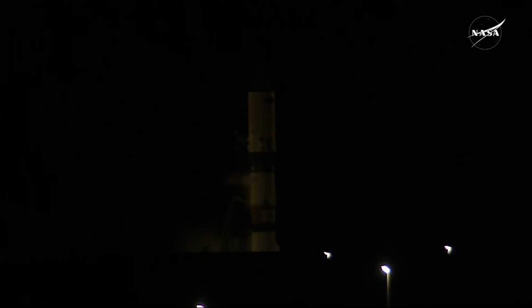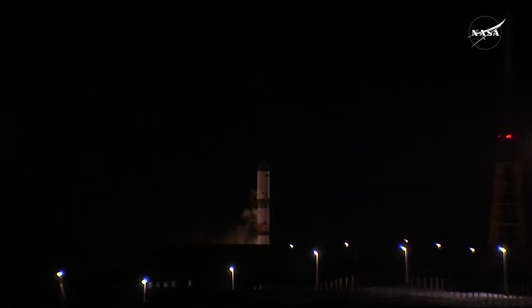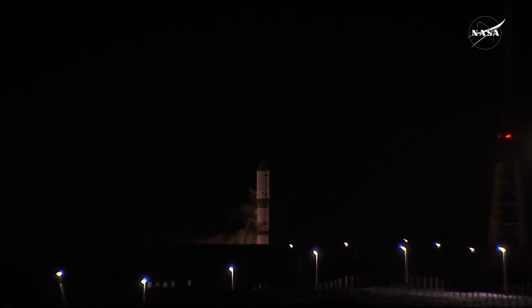was hoisted by hydraulics to a vertical position and locked down on the launch pad, ready for final preparations, with the gantry arms having closed around the rocket to enable technicians to hook up fuel lines, data lines, and power lines to the spacecraft. Those gantry arms spread or retracted about 30 minutes ago to expose the rocket for the final 8.5 minutes of this countdown.